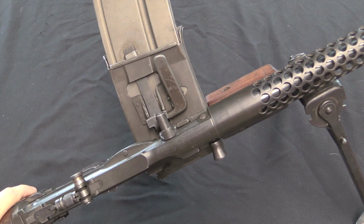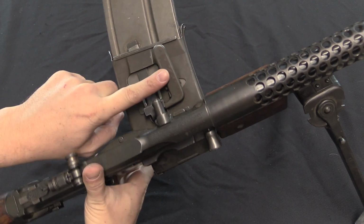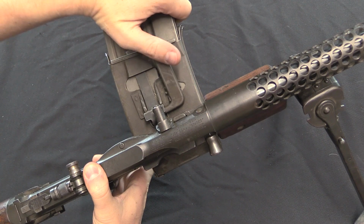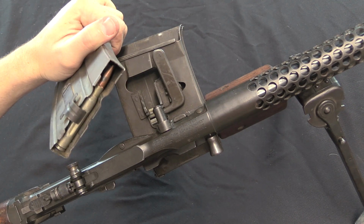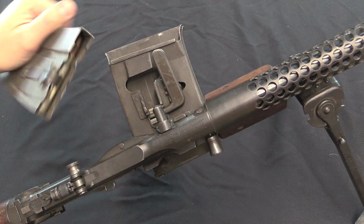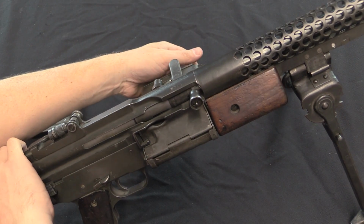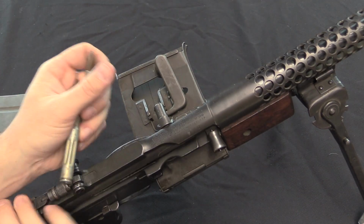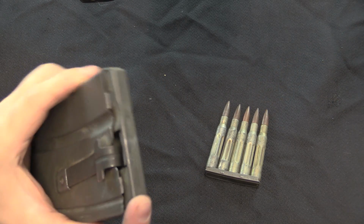Since we're looking at the magazine, I will also point out we have a really big magazine release lever here. Grab the mag, thumb that down, mag pulls out. You'll notice I have 1 round in there from when I ran the stripper clip. The other 4 are sitting in the action way. So there they are.